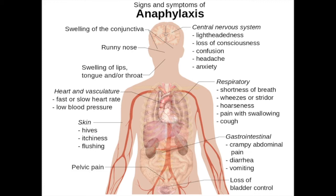When looking at the patient's skin, we may see hives, they might be feeling itchy, there could be swelling as well as flushing or mottled skin. The patient may be experiencing pelvic pain, loss of bladder control, and gastrointestinal signs and symptoms such as cramps, diarrhea, and vomiting.